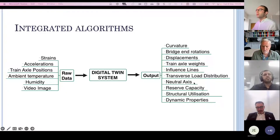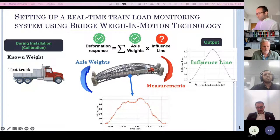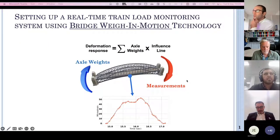The train axle weights were obtained using a technology called Bridge Weigh in Motion Systems, or BWIM in short. So BWIM is a system that uses site monitoring data from an instrumented bridge, and in a sense, it converts the bridge itself into a weighing scale to predict the axle weights. Broadly speaking, the algorithm solves an inverse type problem where deformations induced by vehicles are measured and axle weights are back calculated.